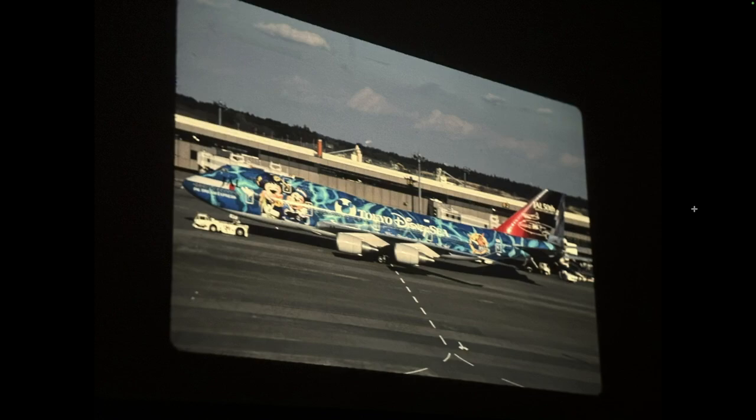And I'm sorry, the picture isn't very good, but this is a really cool Walt Disney World. I think this is a JAL. Yeah, there's the JAL logo. Boeing 747. Just the amount of detail put into this livery is truly incredible. Disney Sea promotion for Tokyo. So I just think that's really cool to see and what goes into that. So truly spectacular and definitely a wonderful aircraft here to say the least.